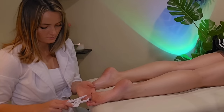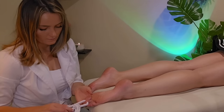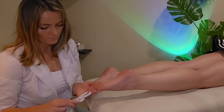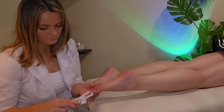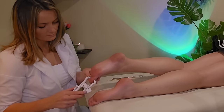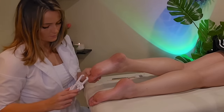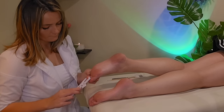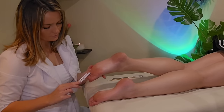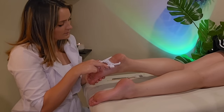Big toe, one inch, a little over a half, and one, just about one and a quarter. And just under half. It's the same side, same side.